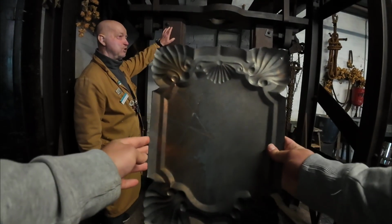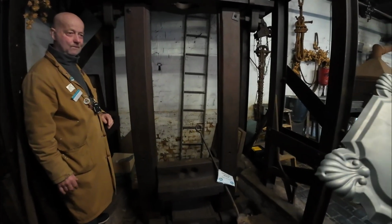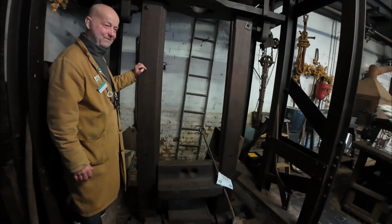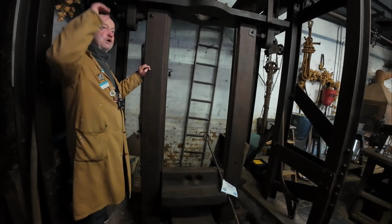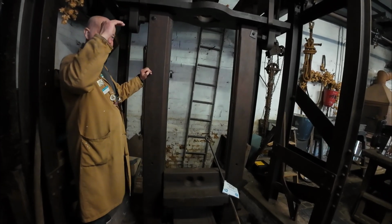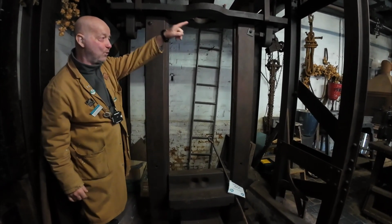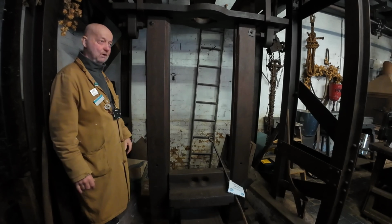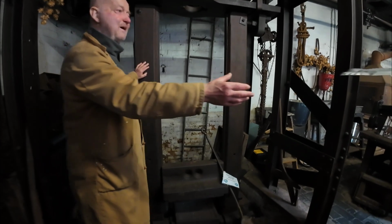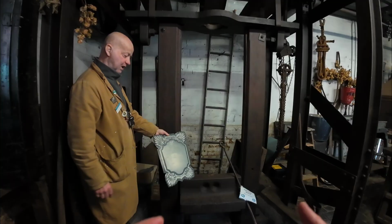When this hammer dropped, it would drop every 10 seconds, and it would shake the whole building. There used to be a pub next door called the Chapel Inn, and they could see the ripple on top of the beer every 10 seconds. So you imagine when this one was going, when all them were going, what a noisy, busy shop this was. Too hot in the summer, too cold in the winter. I'll hold that there for anyone who wants to take a photograph to get a sense of scale.